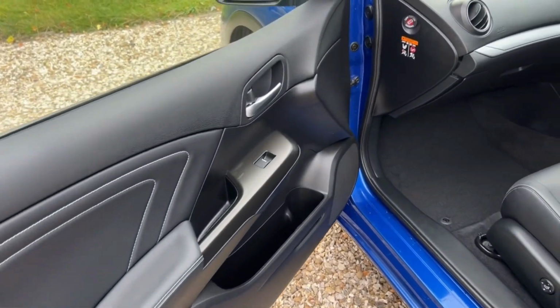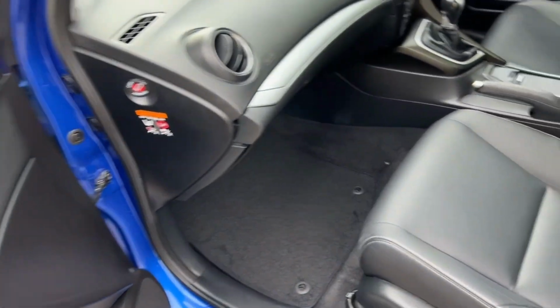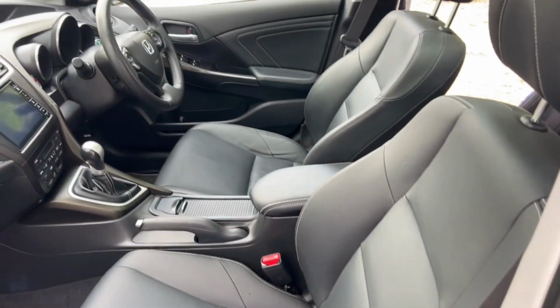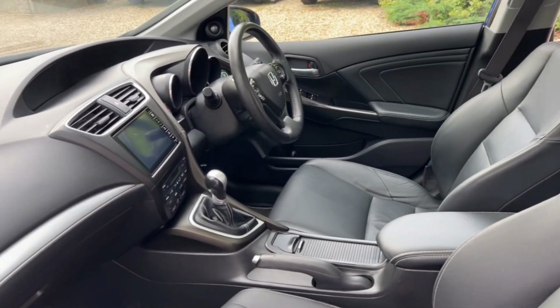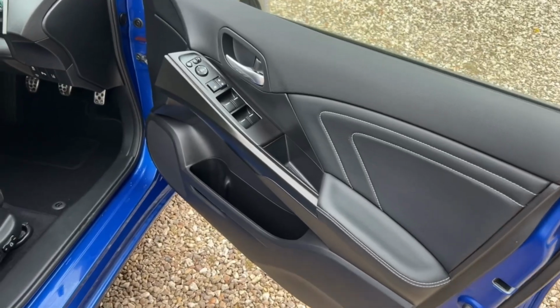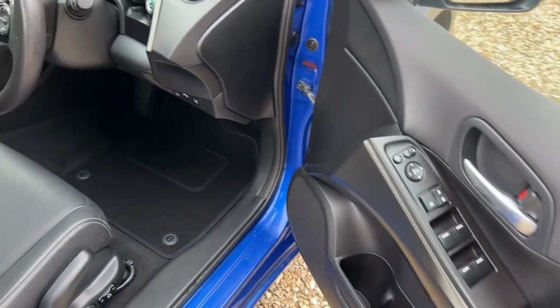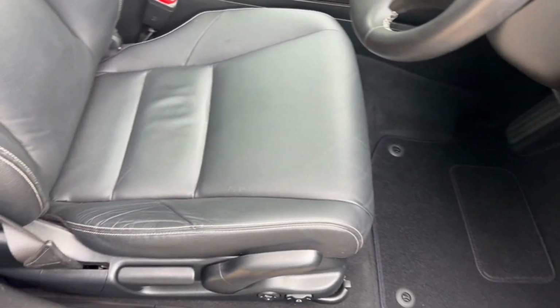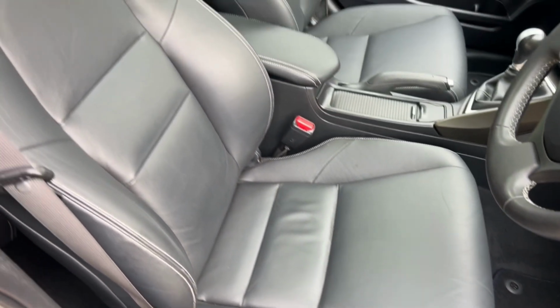Coming to the front passenger side, again, it looks very, very nice. Passenger seat at the rear looks like it's hardly ever been sat on. Finally coming to the driver's door card, again very nice and clean. Full set of mats in the car, all very nice. The driver's seat, for a car of its age, in superb condition.